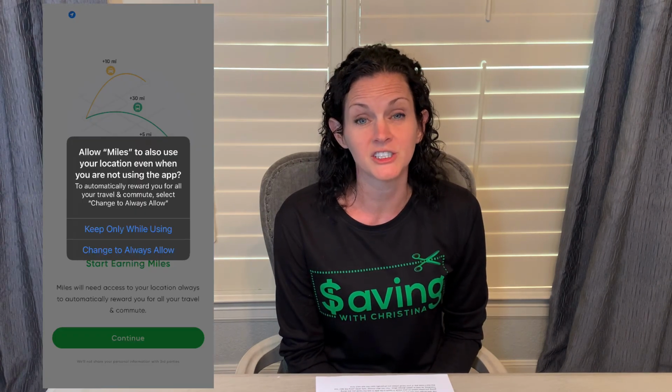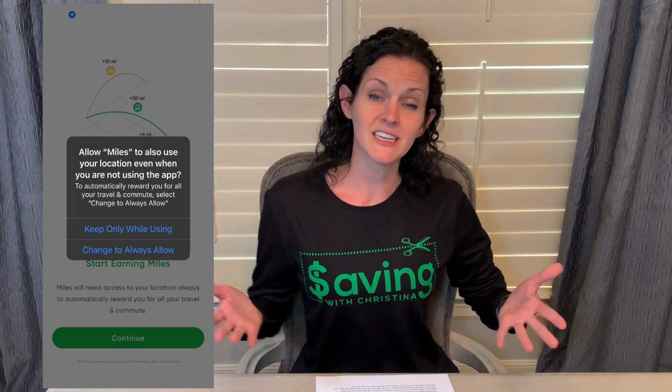The next screen you see is going to ask for your permission to use your location. Since this app is giving you rewards for the travel that you're doing, it needs to be able to see the travel that you're doing. So ideally, you would select Always Allow. You could select Only Allow when you're using the app, but then it's only going to see the travel that you do when you have that app open.